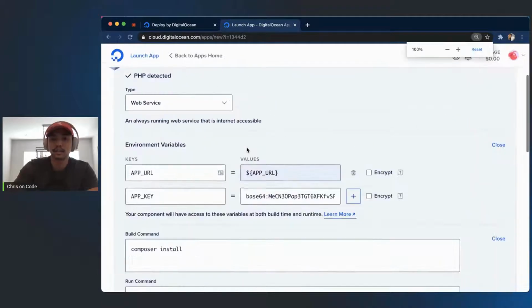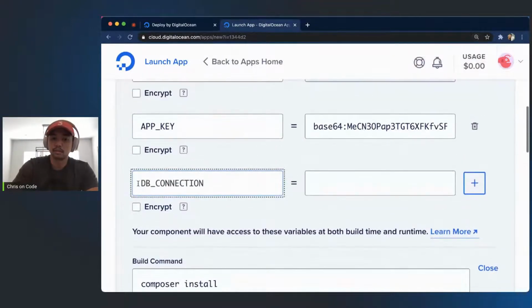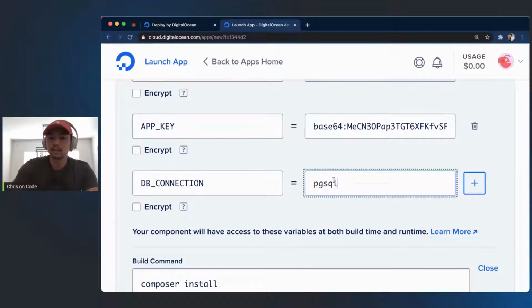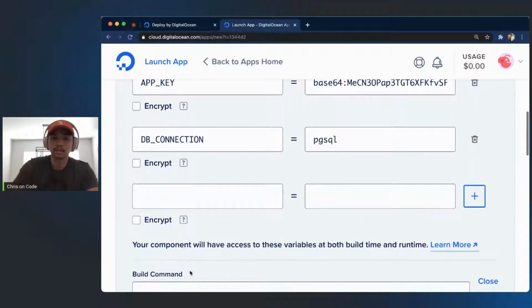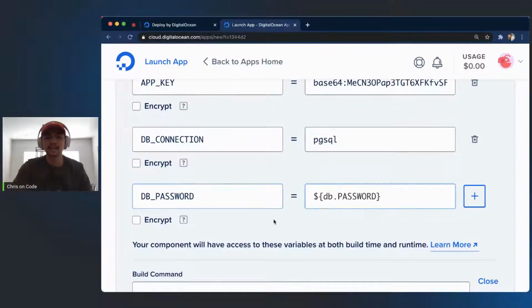This is something that you have to kind of read the docs to get through, but we can say DB connection, and let me zoom in here, is equal to PGSQL if we wanted a Postgres database, which is what our dev database is. And then you could do all the things like DB password, and you could use the magic variables that we have, db.password. So amazing that you can link these components all from a few clicks, right?